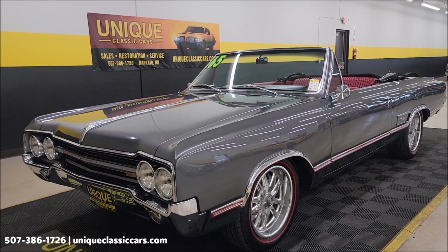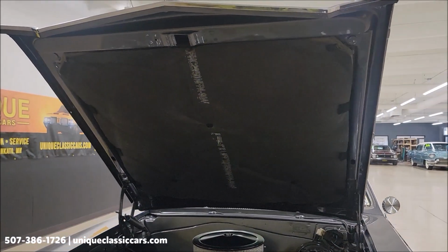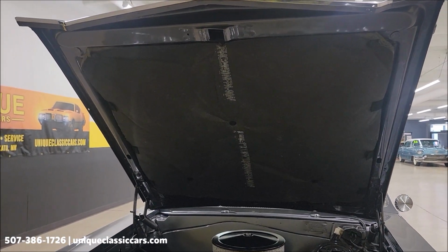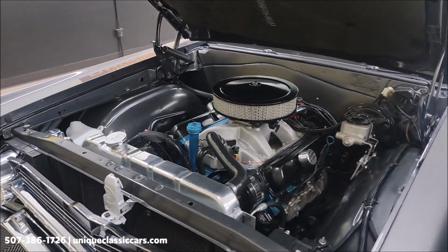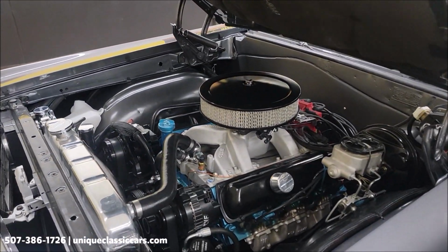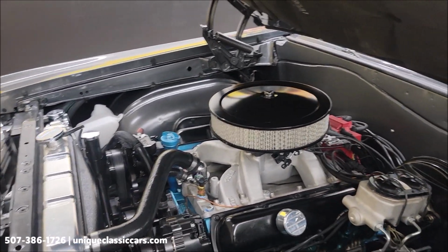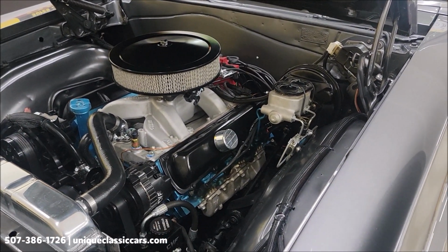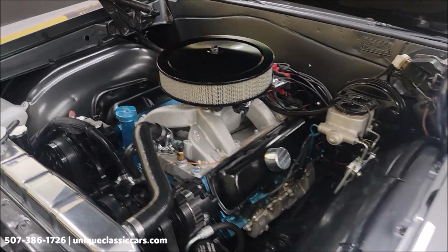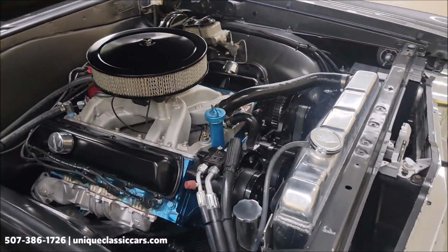Let me pause it. Let's get this hood open. Alright, underside of the hood, hood liner, looking good. And check this engine bay out. So, aluminum radiator. HEI ignition you see in the back, power steering, power brakes. Edelbrock RPM intake manifold looks like there.